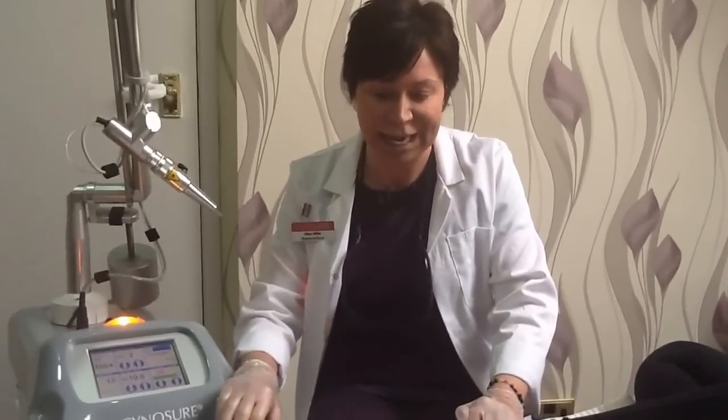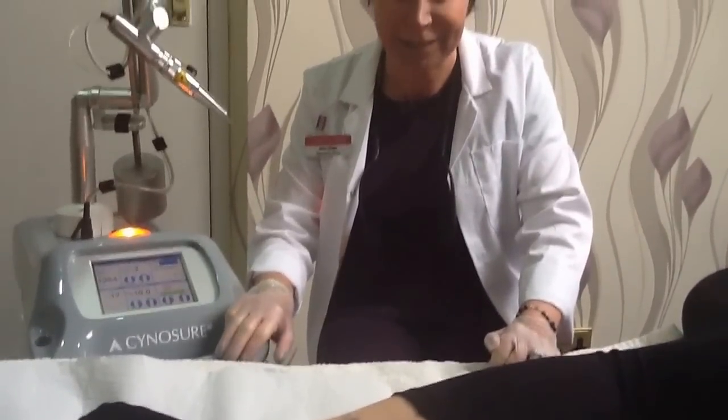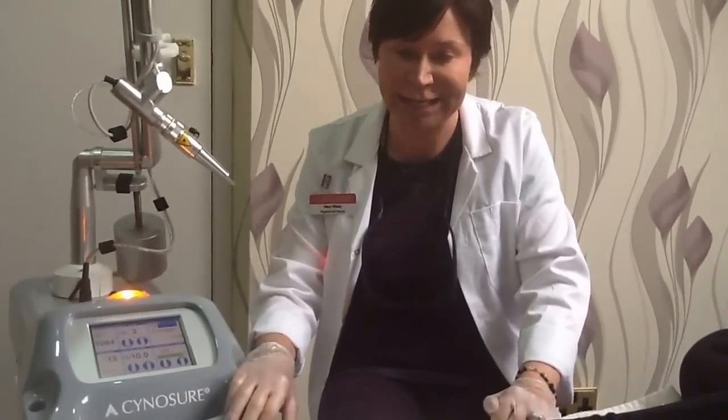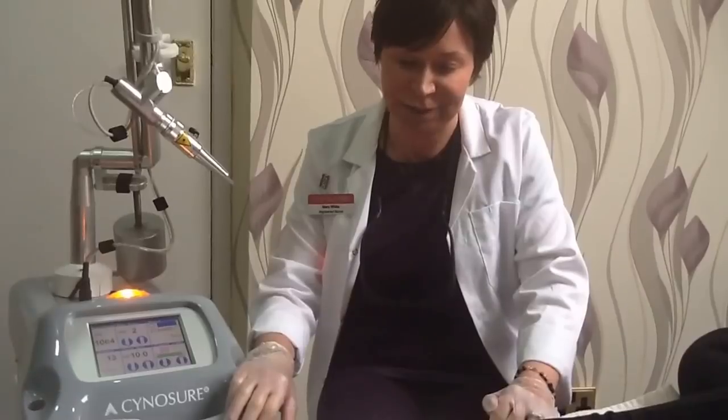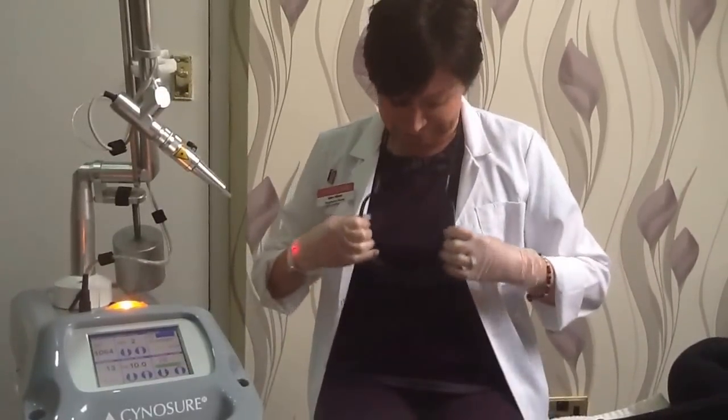And this lady has already had 4 treatments on the tattoo, and it's significantly lighter. I would say the tattoo was faded by at least 50% from when she first started treatment. So we're going to carry on and do the treatment today.